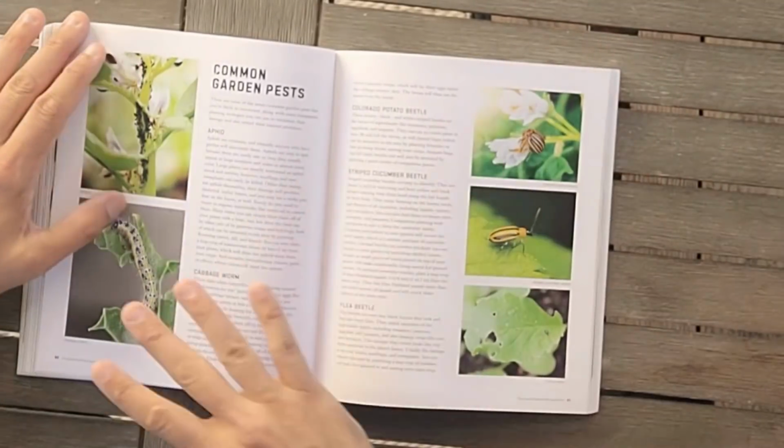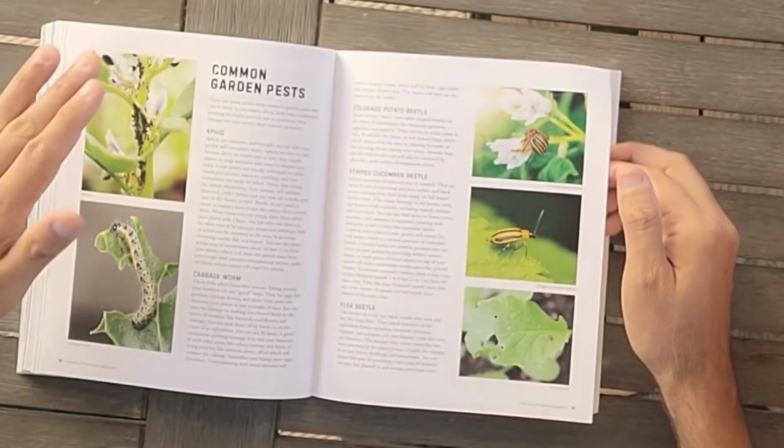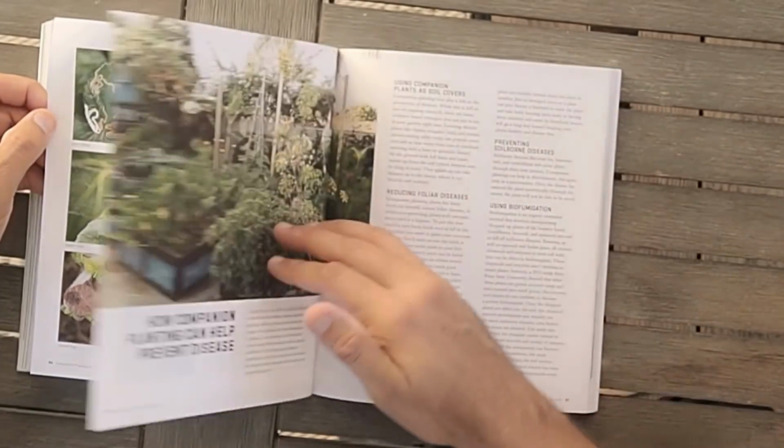Now, this section was really important that I have this in here. The common garden pests. No, I could not put every single one, but a lot of the most damaging and the most popular ones are in this book. So I go through how to spot them and what to do about them, both with organic insecticides and the companion planting that you need to implement to take care of these bugs.